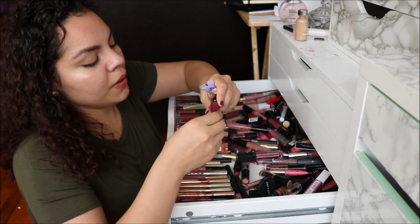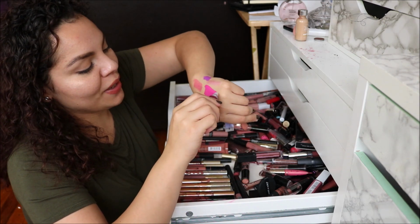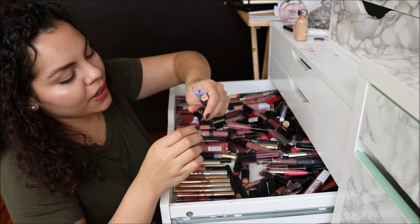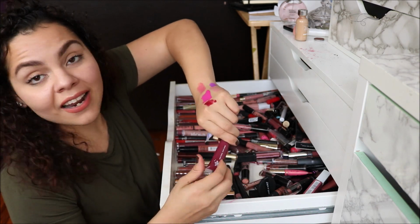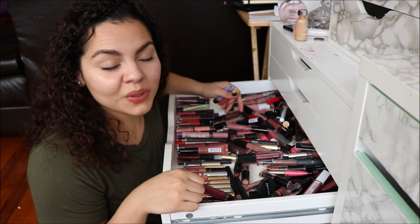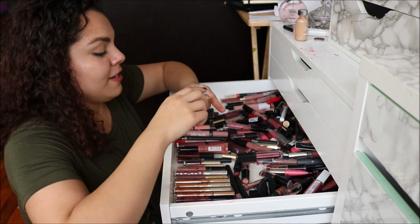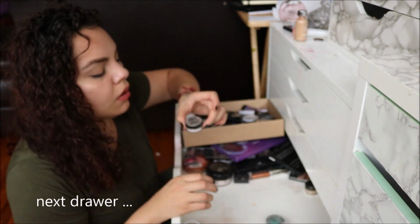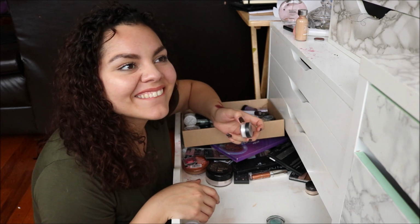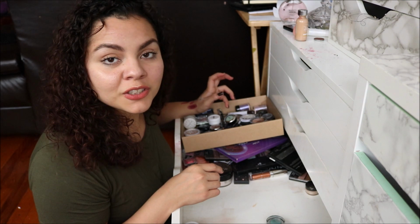NYX Butter Lip Balm, but it's really pink. These are lip glosses. My mom actually got me this collection. Oh my gosh, this is so pretty. But I don't wear them, and I don't want them just sitting in here. I don't really do glossy lips all that much, so I'm going to give them away. And yeah, I got these at the mall, I have to say when I was 17 maybe. I felt pressured to buy them.